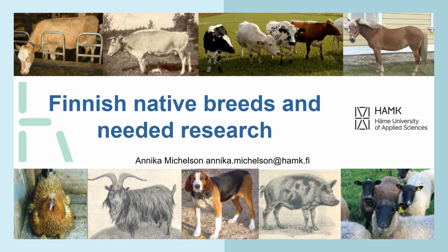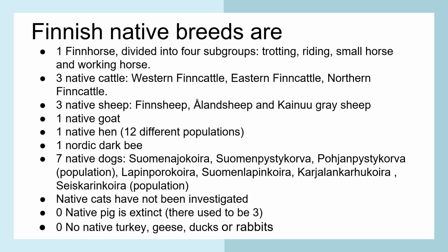Finnish native breeds and needed research. The Finnish native breeds are one Finn horse, which is divided into 4 subgroups: trotting, riding, small horse and walking horse. 3 native cattle: Western Finn cattle, Eastern Finn cattle and Northern Finn cattle. 3 native sheep: Finn sheep, Åland sheep or Ahvenanmaa sheep in Finnish, and Kainuu grey sheep.